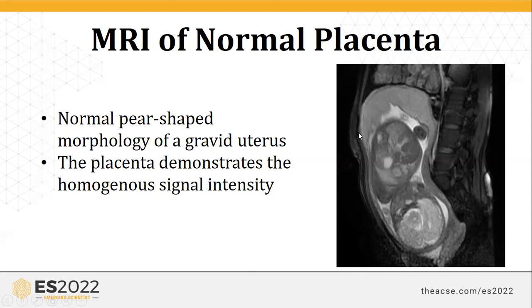And you can also appreciate the anterior abdominal wall. And this is the anterior abdominal wall, and this here, the gray area, is the rectus sheath. This is basically the normal anterior abdominal wall interface with the uterus, and there's the uteroplacental zone. Overall, a homogeneous signal intensity from the placenta. These are all the features of a normal placenta.